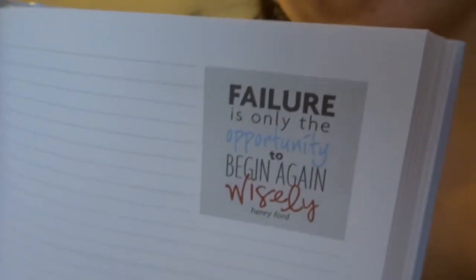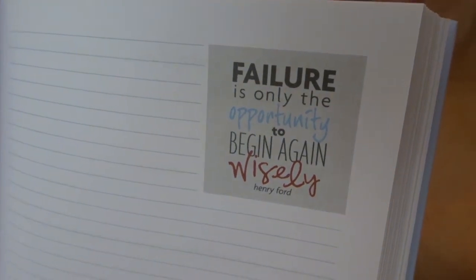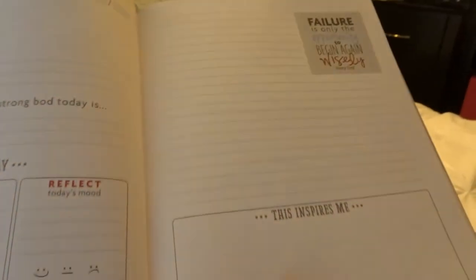And then it gives you like a little diary side, and I love this. They give you a quote every day. Failure is only the opportunity to begin again, wisely. I was trying to read it from the flips. Y'all, this is difficult. I need to just read normal. But yeah, and then what inspires you?